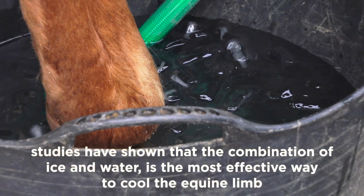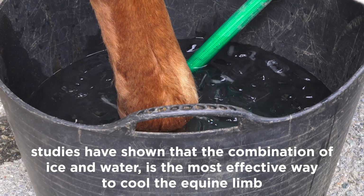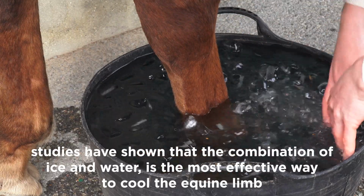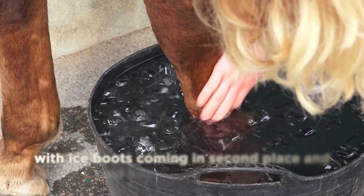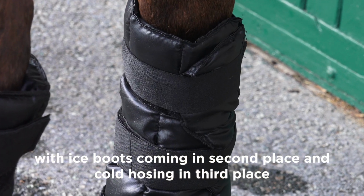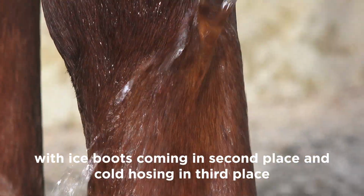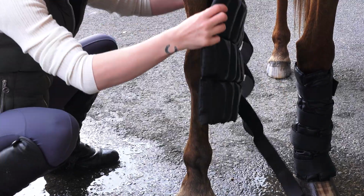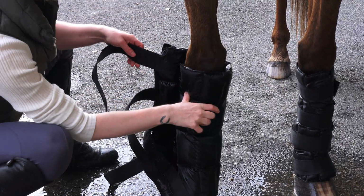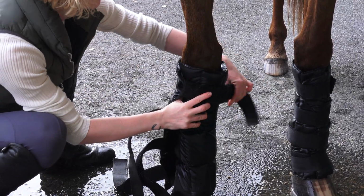Studies by Dr. David Marlin and Solange Mikail have shown unanimously that the combination of ice and water is the most effective way to cool the equine limb, with our ice boots coming in second place and cold hosing in third place. For this reason, we will talk about these three modalities as they have been proven to be the most effective for cooling the limbs of our horses after exercise.